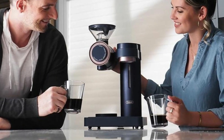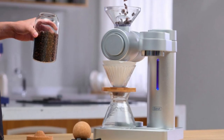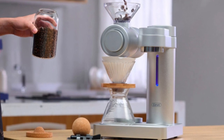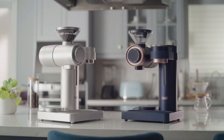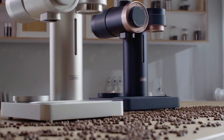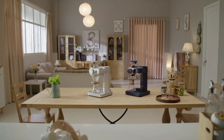The built-in grinder makes it easy for beginners and experienced coffee makers alike. And if that wasn't enough, the machine also features an automatic barista mode, which will help ease users through the entire process from start to finish. Users can also create custom recipes to make their favorite drinks without hassle.